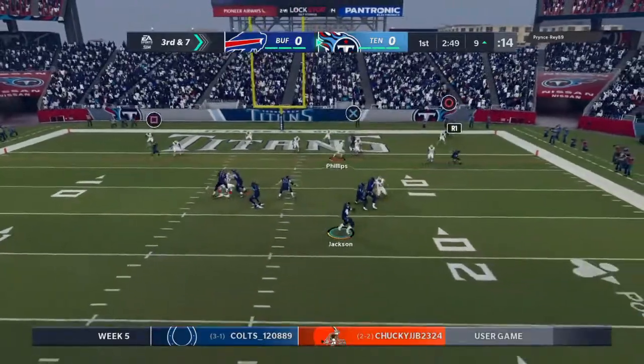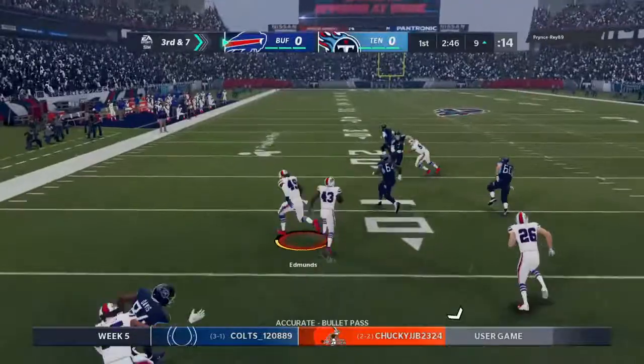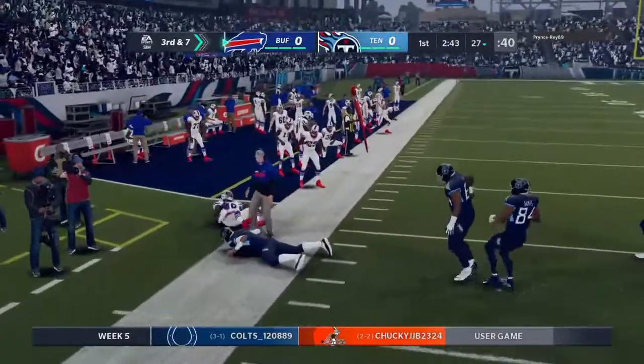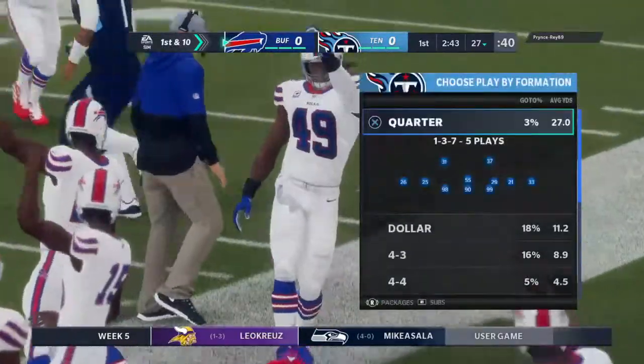On 3rd down, Jackson. Trying for Brown, and it's intercepted. Picked up by Tremaine Edmonds, the linebacker. That pick hurts a little extra because it's 3rd down. You're already in field goal range.